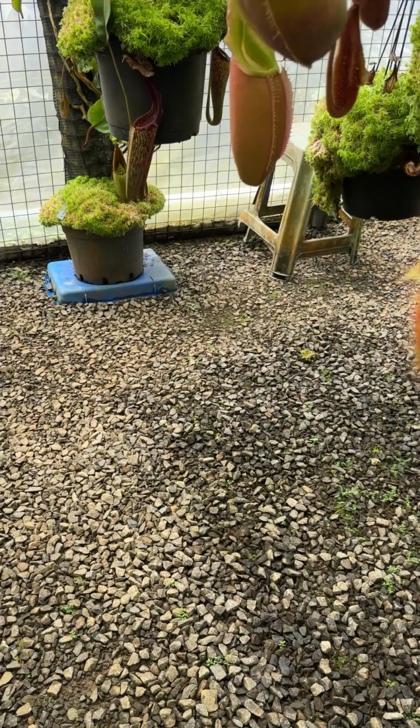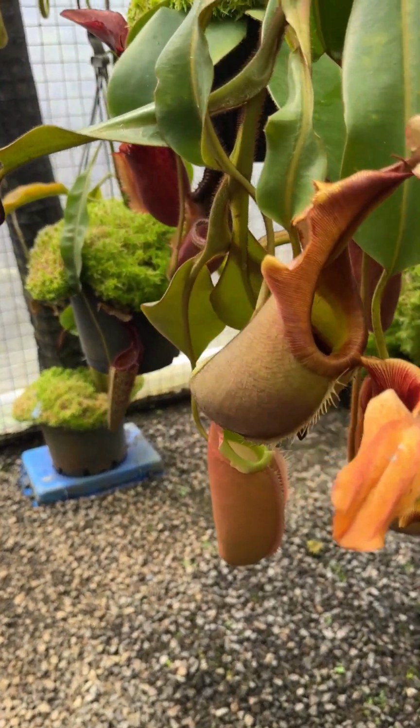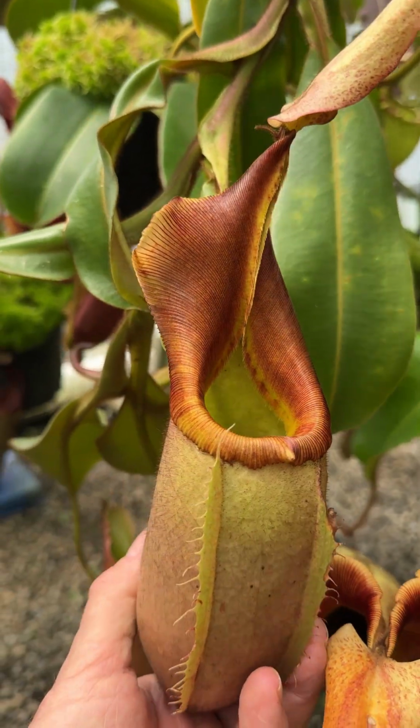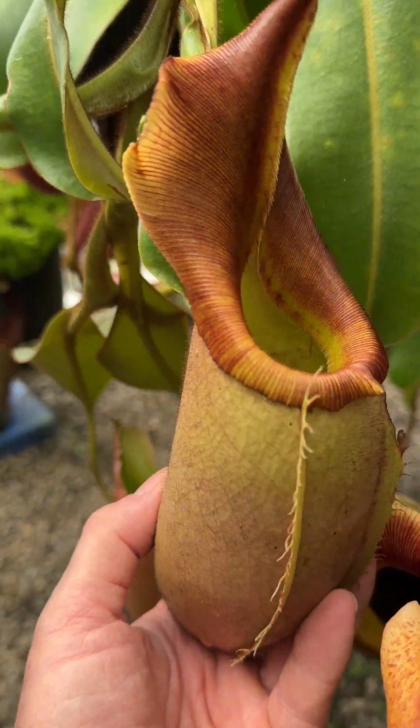And going further down, this is from the same grex. You can hardly believe this is not veitchii. This is very hairy, but I'm quite certain it's from the same grex of seeds.